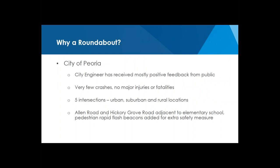Also, the city of Springfield reached out to the city of Peoria recently and talked with their city engineer. Being a closer metropolitan area and having some similarities, having an urban center and then suburban areas, we were interested to see what they had to say. And they've had very few crashes, as noted here.